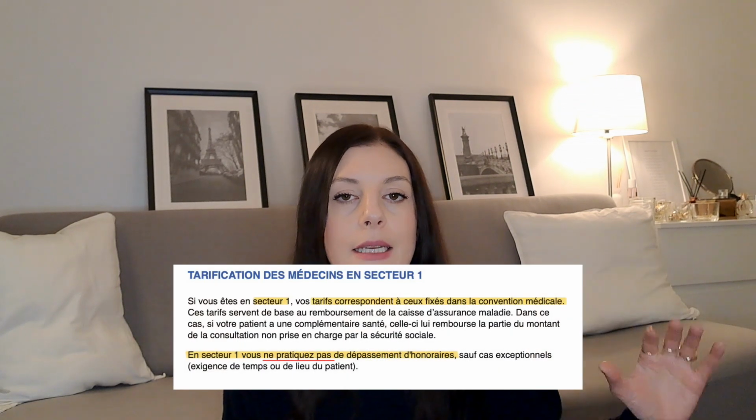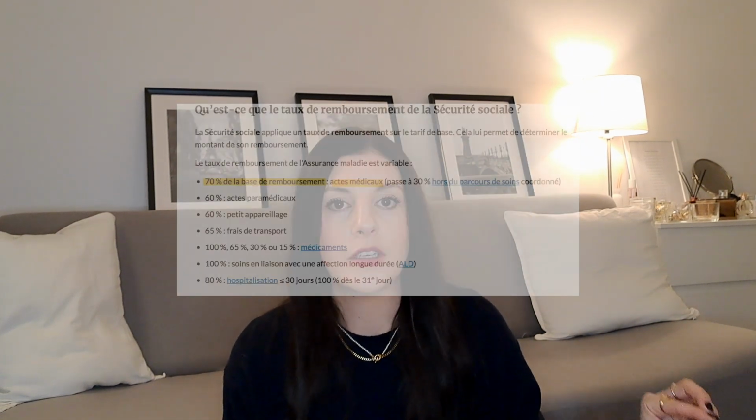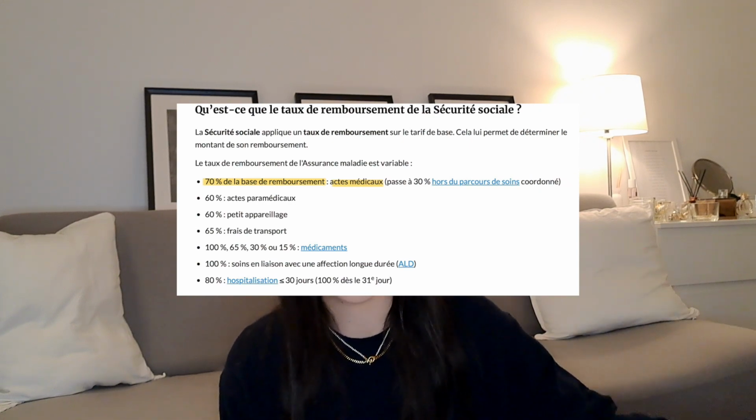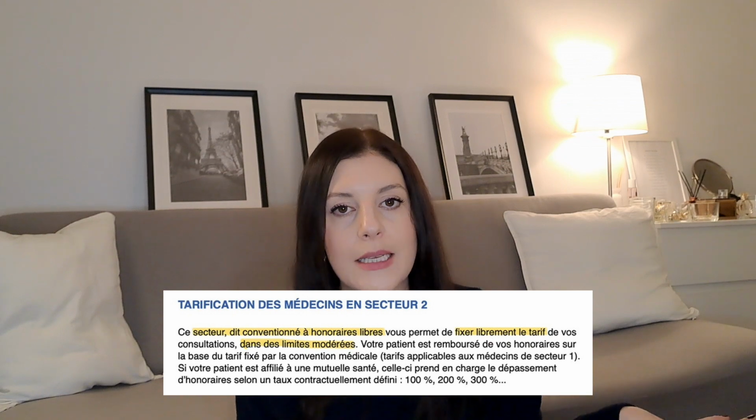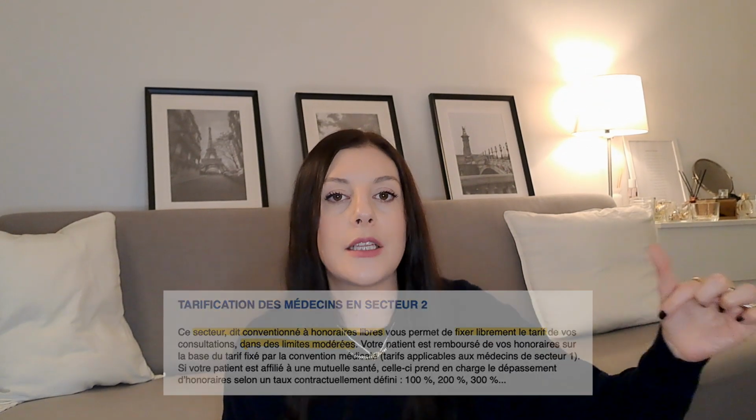So for all the doctors within Sector 1, it means that they apply the prices decided by the healthcare system. Meaning that for every single medical visit to these kinds of doctors, you will be reimbursed 70% of that cost by the healthcare system. Doctors within Sector 2 apply the basic fees decided together with the healthcare system, and a plus, so an additional fee. Now, here it works the same, meaning that the healthcare system will reimburse you 70% of the basic fee, and it will not take into consideration the plus.